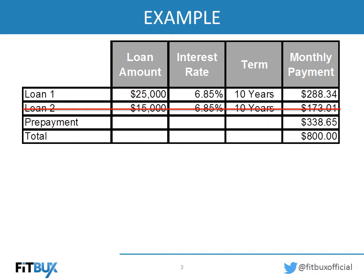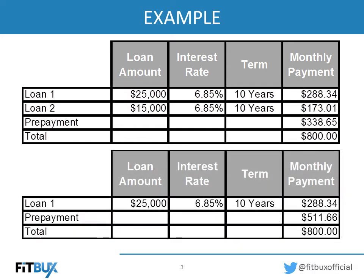And that's where the benefit comes in of this strategy. You see, after you pay down loan number two, all you have left is loan number one. So you'll see that your prepayment, or the discretionary payment, goes up to $511. What that means is you've given yourself more flexibility after 2 years and 9 months. Because if something happens to you, or for whatever reason you just don't want to make that extra prepayment for a given month, instead of putting $338 in your pocket, you'd be able to put $511 in your pocket.